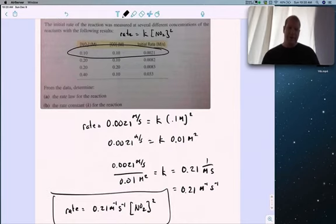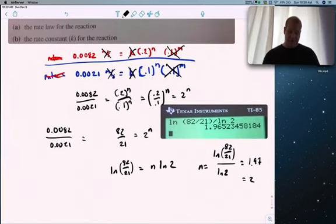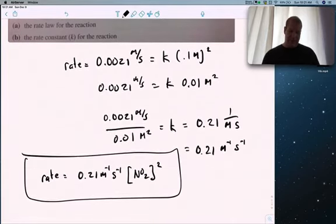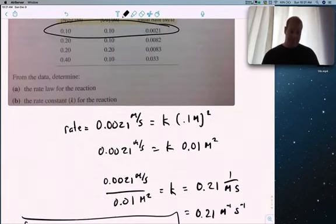So, okay, recap on this one. How do you figure it out? You can do it one of two ways. You can do inspection. From inspection, you can figure out that it's second order with NO2 and zero order with CO. Or you can do the long math method that I did here to prove that it is in fact second order. And then after you get the reaction order, you can go and figure out the rate law. Well, you have to figure out the rate constants from that. Okay, so that's how you solve this one.